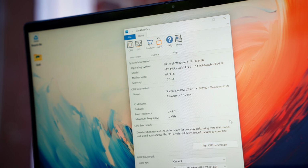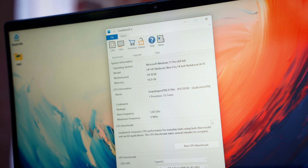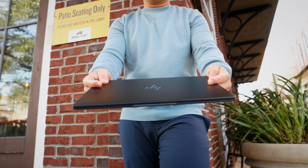Plus, processor-intensive apps like photo editing and video editing will be blazing fast. This laptop has the high-end X Elite chip with 12 cores clocked at 3.4 gigahertz, so this is an extremely powerful machine. But what is the major problem on most machines that are this powerful? The battery life suffers, right?